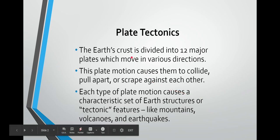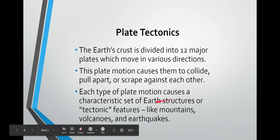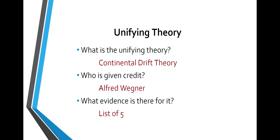So the crust of the earth, the outer layer of the earth, has been broken into 12 major plates. There's a lot of little plates, but there's 12 major ones which move in various directions depending on the convection currents inside the earth. The plate motions cause them to collide. They crash into each other. They pull apart. They scrape against each other. And each type of plate motion causes a characteristic set of earth structures like mountains, volcanoes, and earthquakes. So the way these plates move around, they shape our earth.